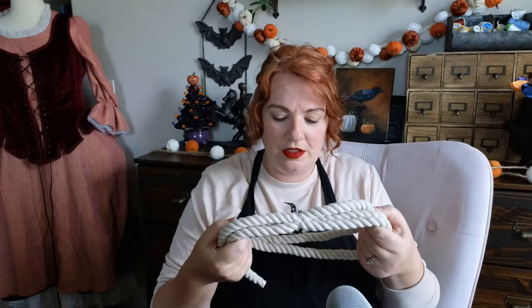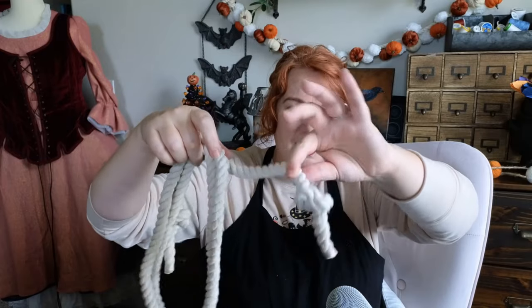Another thing that was a no-brainer. I picked up some nautical rope from Dollar Tree. This comes pre-looped. I just kind of loosened the loops and then tied the ends in knots and it's good to go and attached to my backside. Dollar Tree, folks.